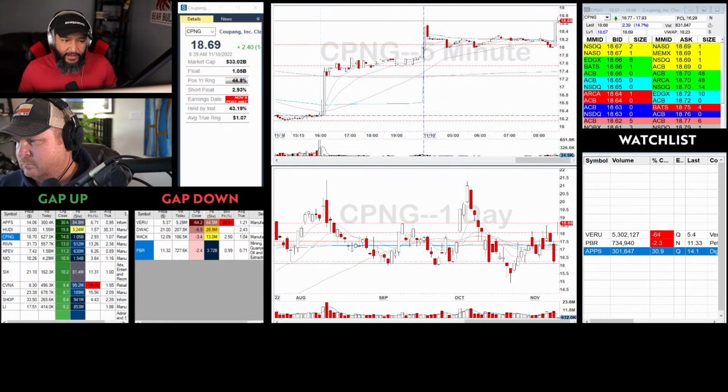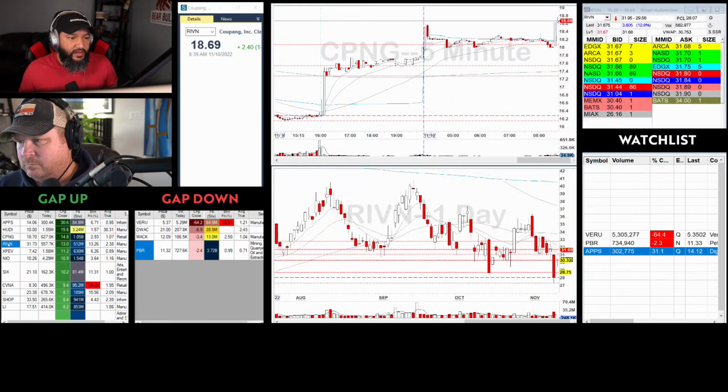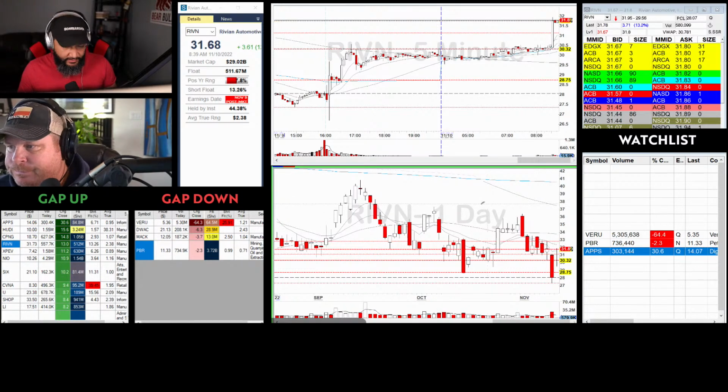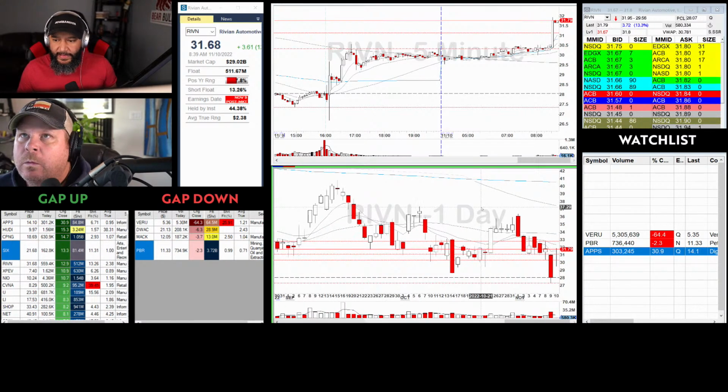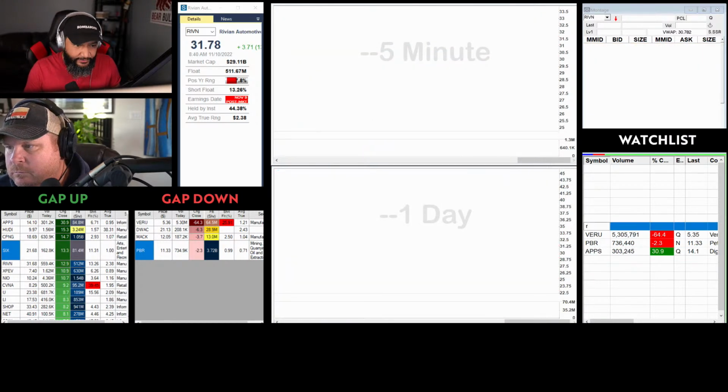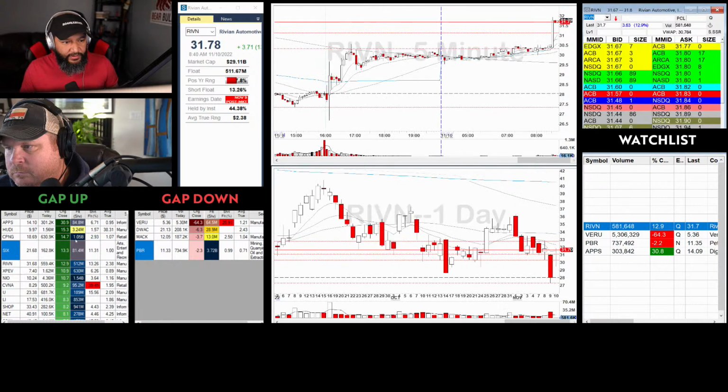I think today we're going to have a lot of fun with our usual suspects. Rivian might be interesting. Earnings, Rivian, yeah, these guys might be interesting. I'm going to put them as a possible. I haven't traded them in a while. They were hot for a minute, then it kind of cooled off. But Rivian might be a good one.